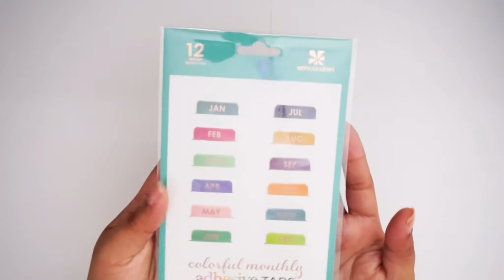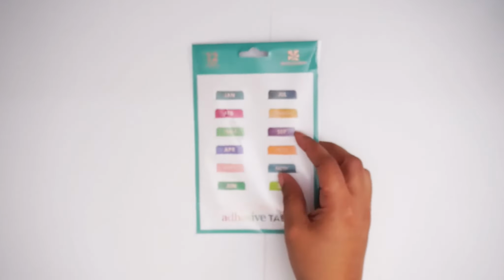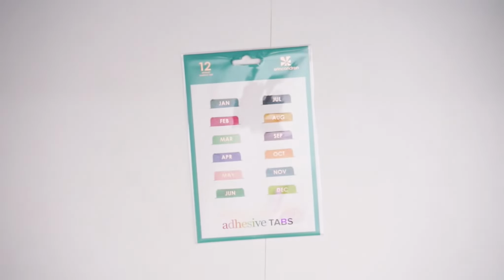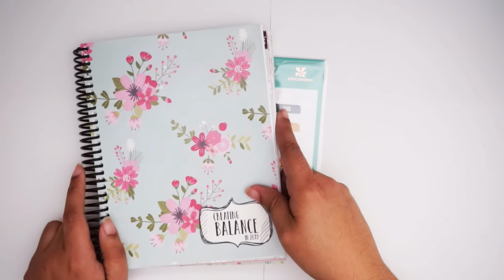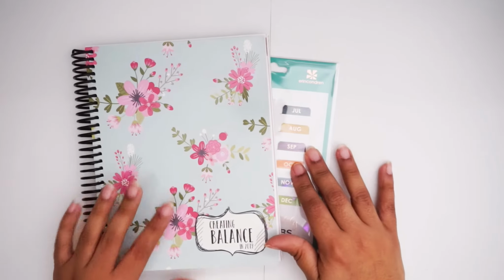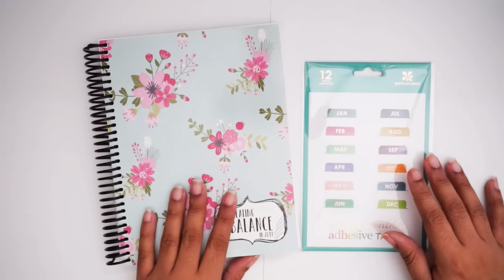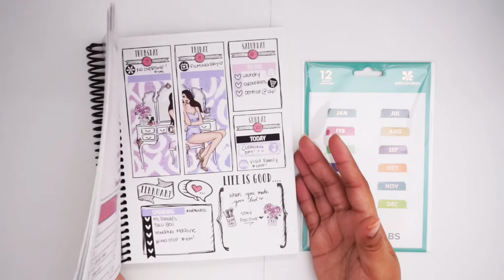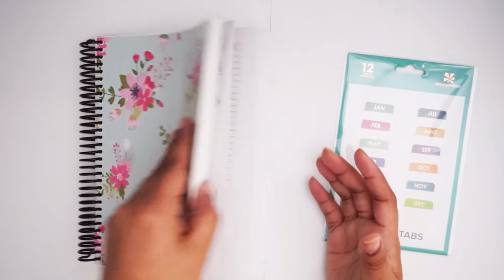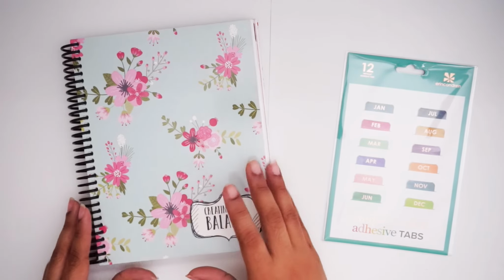All right, so the next and final thing that I got is page flags. As you guys know, I am planning in my Creating a Balance 2019 planner from Sincerely Angel. I'll link her down below if you're interested in this. I think she has it for $22 right now on sale. And for those wondering, this is a dated life planner already for all of 2019. So it's already dated, and it is on sale right now for $22.